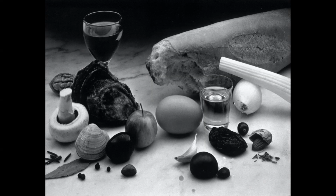And this linear shape is on top of the cylindrical or circular shape of the onion there. Even things like the seeds out of these cracked nuts in the foreground here are probably very carefully placed to look nice and yet casual at the same time.